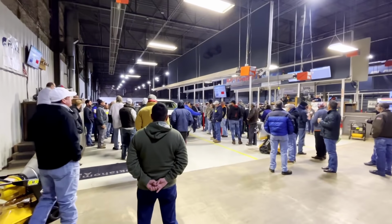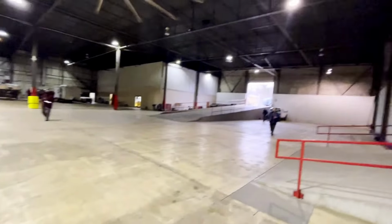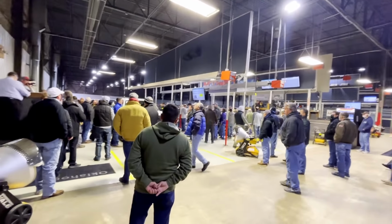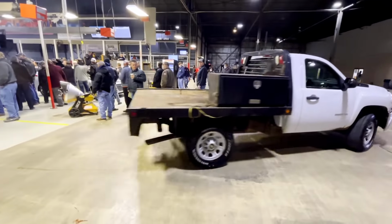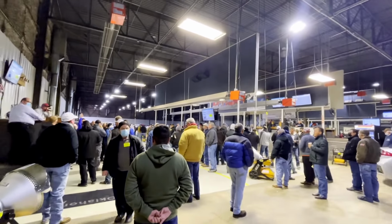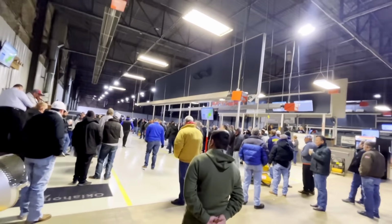Looks like 13. Now the next one's up. Oh, it's the same one. That thing is at $13,200. That one they just pushed was $13,200. Now this one's a yellow light, which means it should run, but it might have some issues. A Vortec. That one's at $8,800, $9,000, $9,200, $9,400, $9,600, $9,800, $10,000, $10,400. Holy crap, sold.